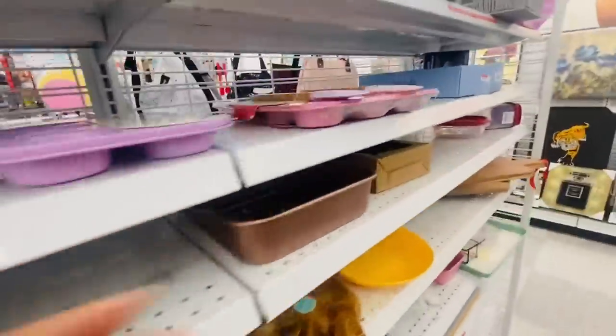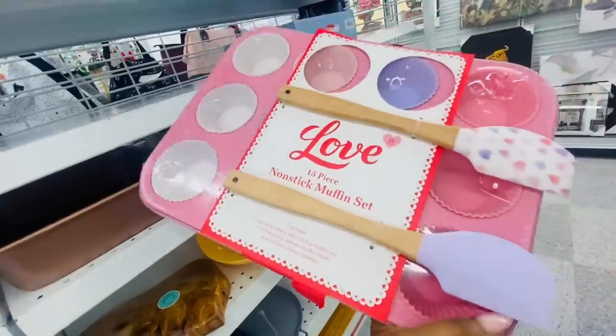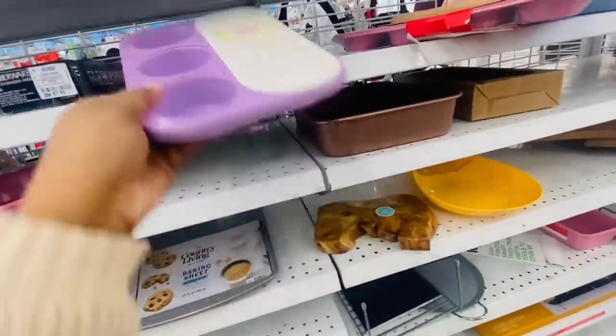Oh my gosh, I am so glad that I restrained from buying all of this. But they have some cute Valentine's Day baking stuff. That's so cute, right? Little baking sets.